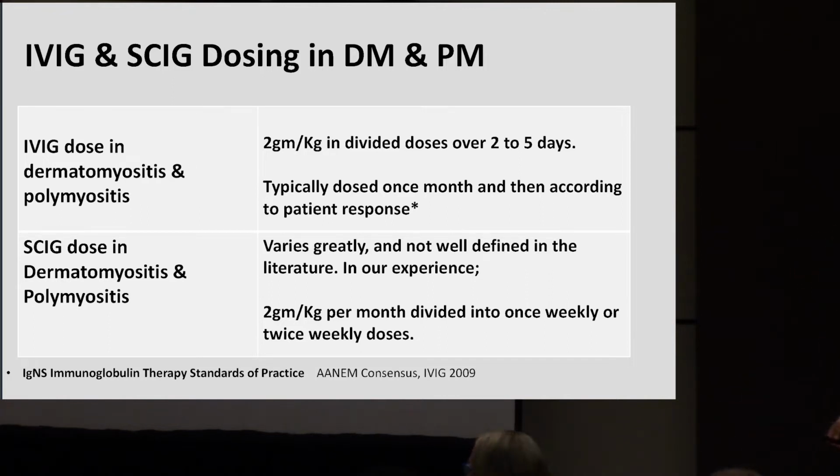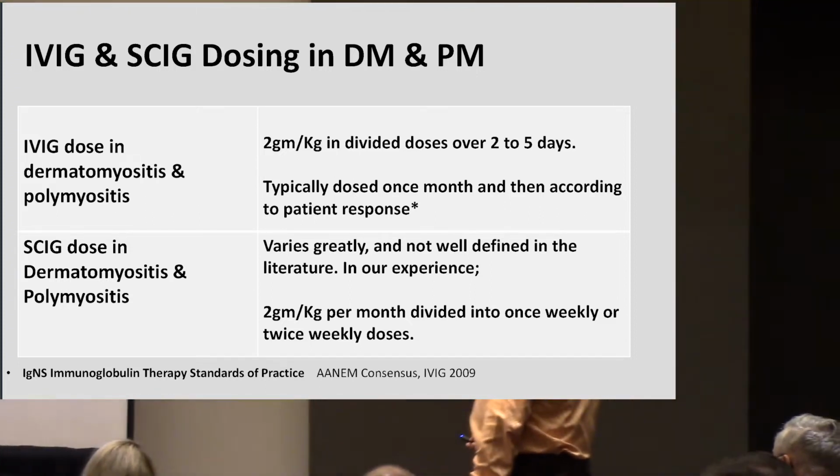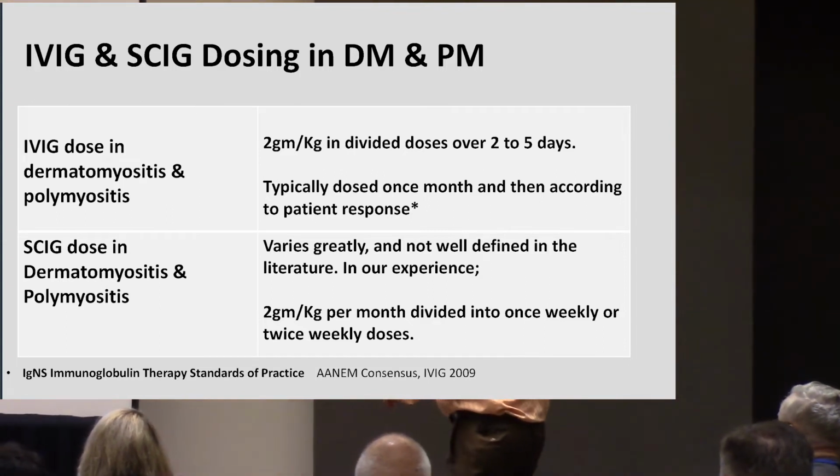It's not well defined in the literature. In our experience, and the rheumatologists and neurologists that we work with in myositis, a dose that we commonly see is 2 grams per kilogram. Again, but this time that's divided up into weekly doses or twice weekly doses.